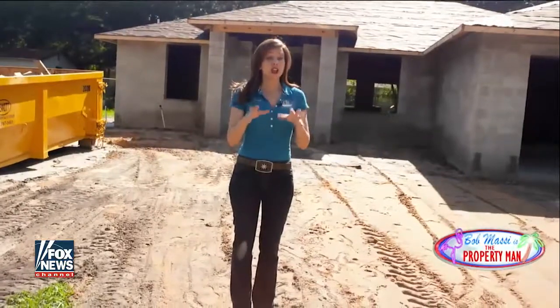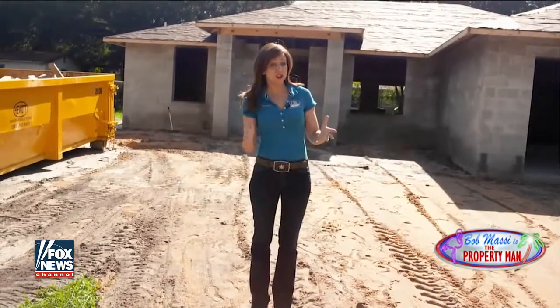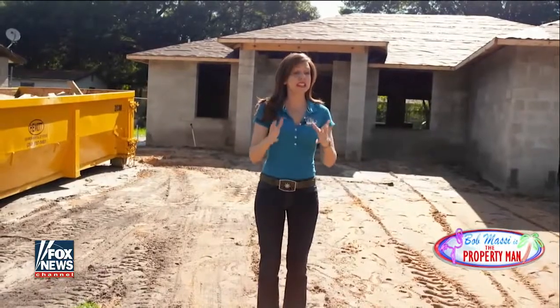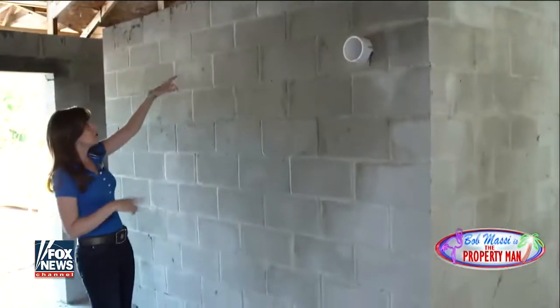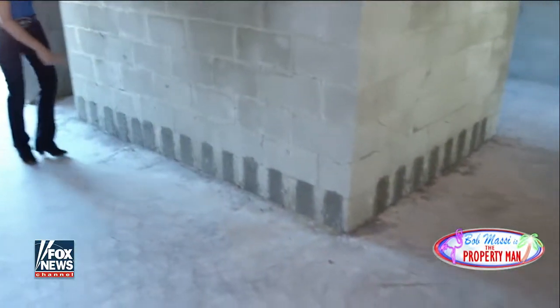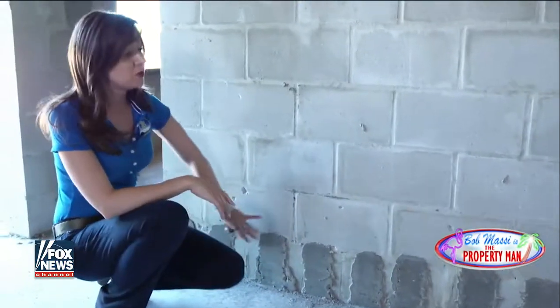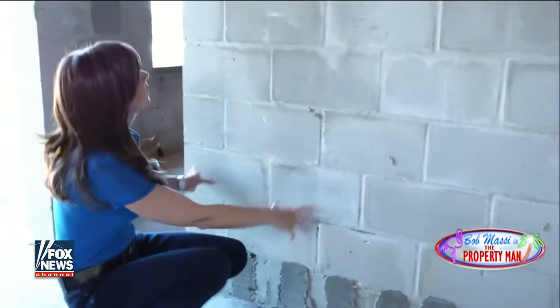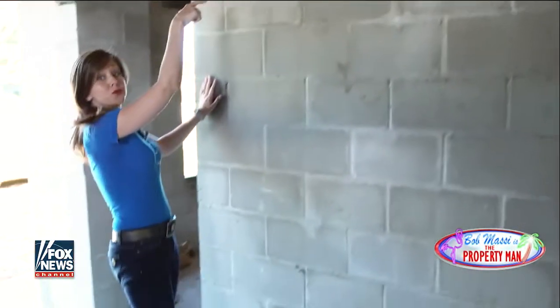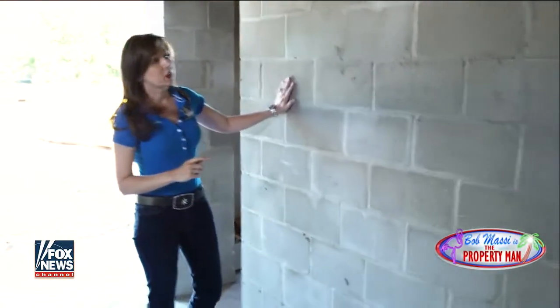The safe room has just been poured. None of the interior walls are in yet, but it gives you a good idea of how it's structured and where it's placed inside the home. Let's go take a look. The safe room has got a 12 by 12 opening in the ceiling there. You also notice all these downpours. Each one of these cells has been filled with concrete. So that concrete runs all the way up, along with the steel, all the way up and all the way over the top of the ceiling here in the safe room.